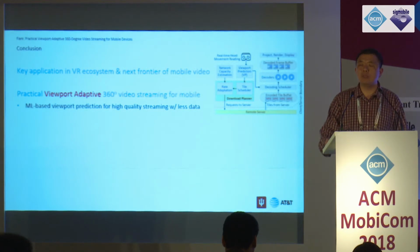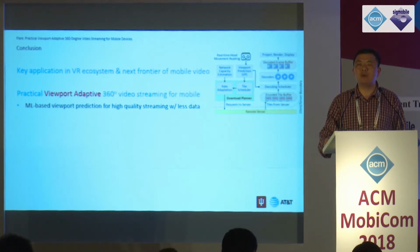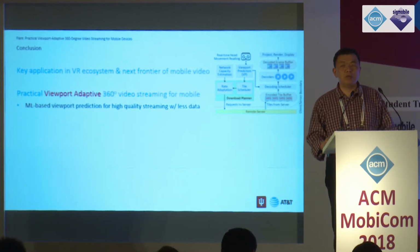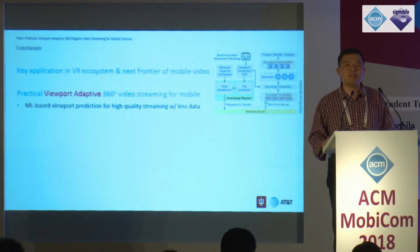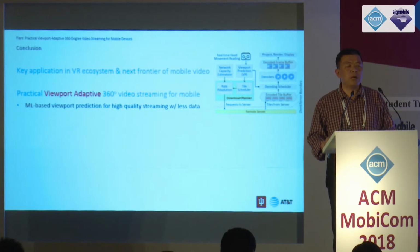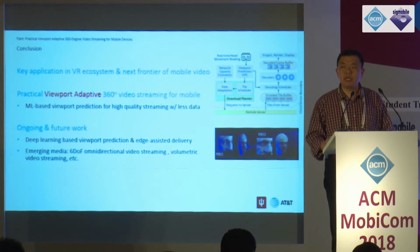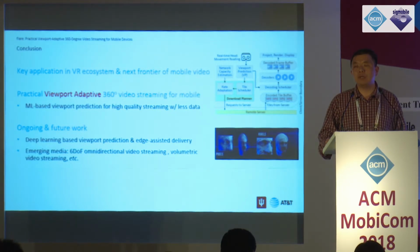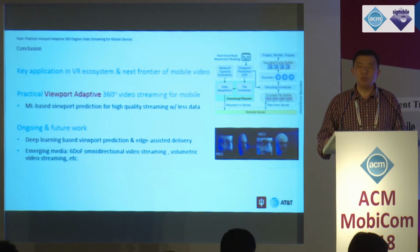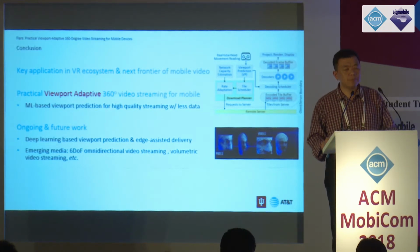In this work, we present Flare, a viewport-adaptive 360-degree video streaming system for mobile devices. Flare leverages machine learning-based viewport prediction to increase the video quality with less data, which is demonstrated by our extensive performance evaluation. We are currently investigating deep learning-based viewport prediction methods and also the offloading of video decoding from the mobile device to the mobile edge cloud. And we are also looking into emerging media such as volumetric video streaming.